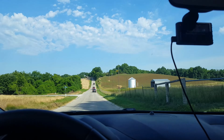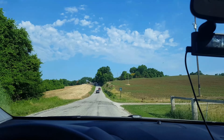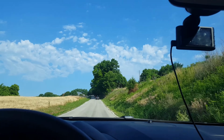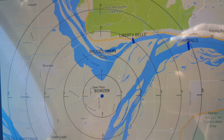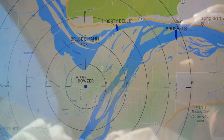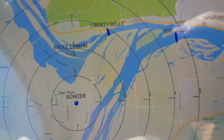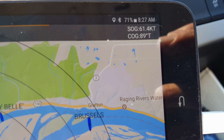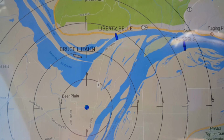Just gorgeous out here. It's going to get a little windy because I don't want to run the air conditioner. I don't like it. I only put that on when I have to. When I'm completely miserable, I'll put the air conditioning on. Otherwise, I don't like it. All right, there's the current situation. Bruce HAHN made better time than I thought. Shows me doing 61 knots. Yeah, we will get the Bruce HAHN here.